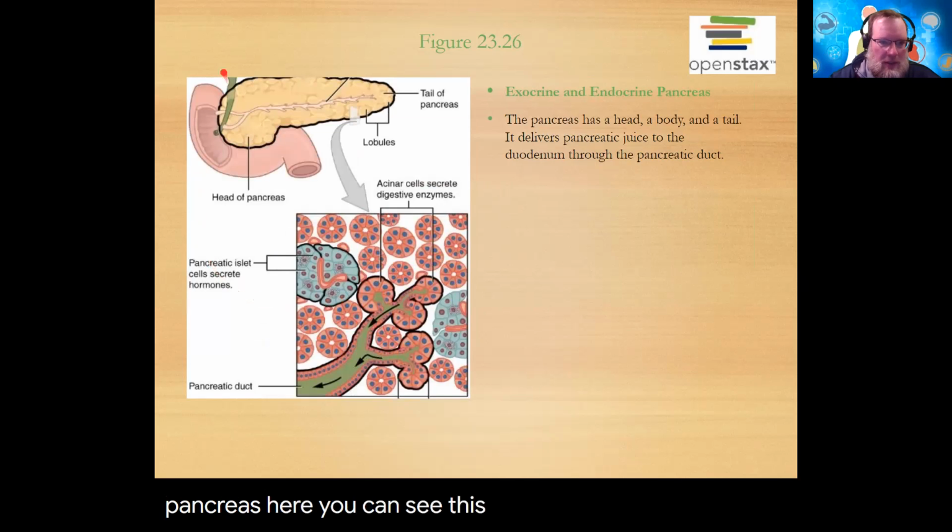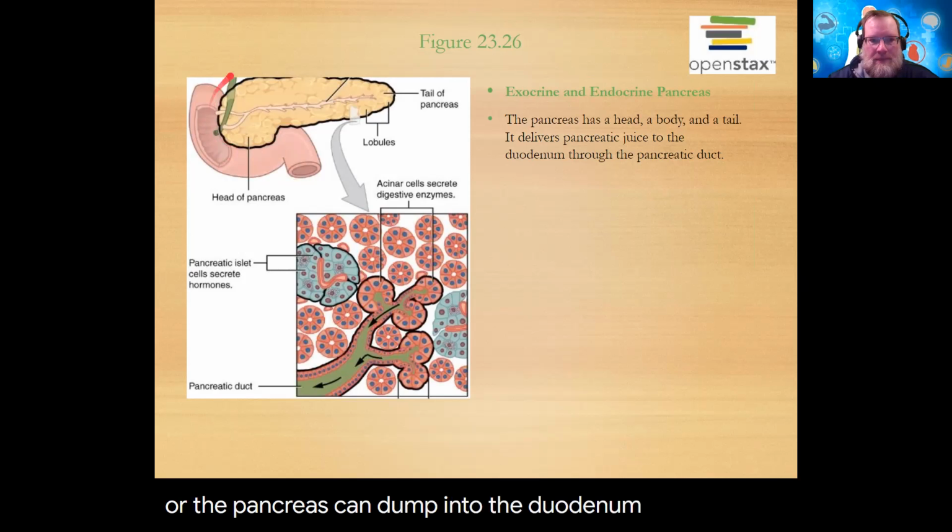And you can see this is a good illustration. You can see the pancreatic duct kind of joining up with that common bile duct and then dumping. We can also see a couple of spots where the pancreas can dump into the duodenum.